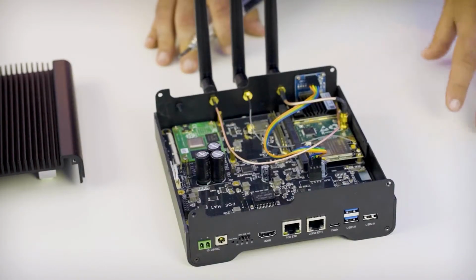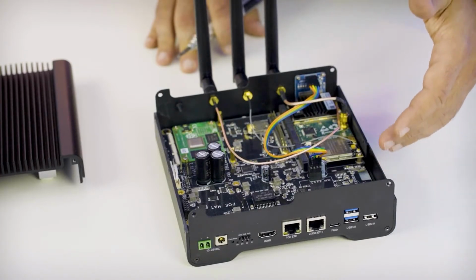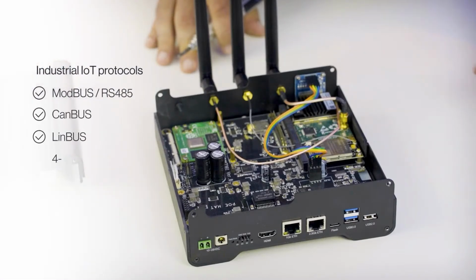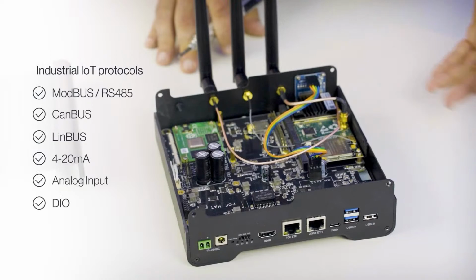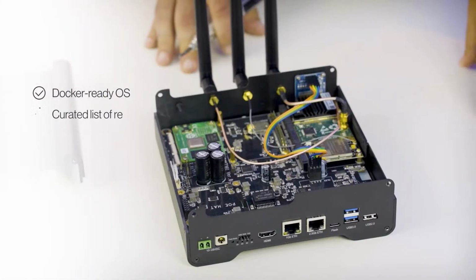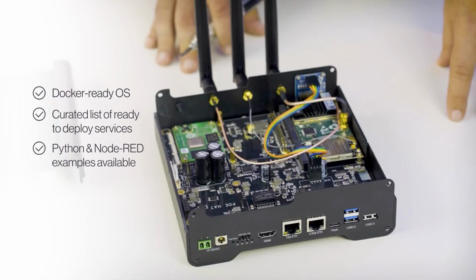If you are interested in industrial protocols, the WisGate Connect has 2 WisBlock I/O slots compatible with tens of different existing modules to cover protocols like Modbus, CAN bus, LIN bus, 4-20 mA, analog in and digital in and out. We have been working on providing a sample code to use these from Python or Node-RED, so you will have something to get you started.